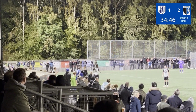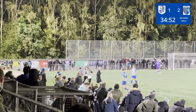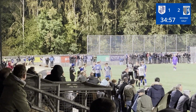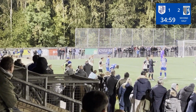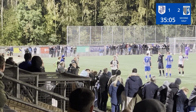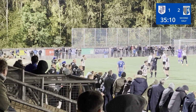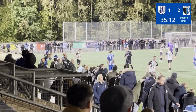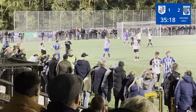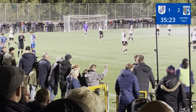Oh my word! He sent Ben Clark off here. I'm confused as to what's happening there. Well, it was a push by Jake Collins on the 15, Ben Clark, and the referee has produced a straight red card, which has put Gillingham down to 9 men. Well, I'm lost for words. I have got no idea what that was all about.